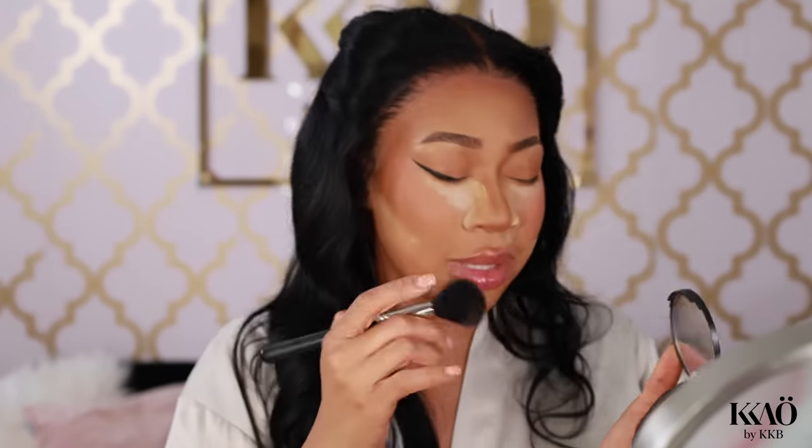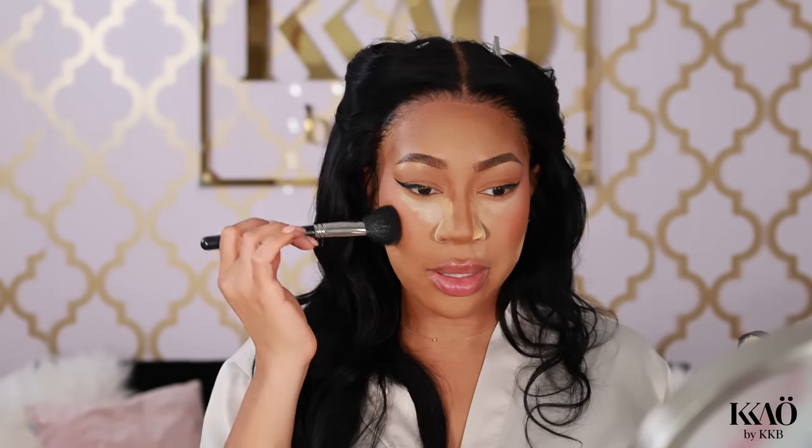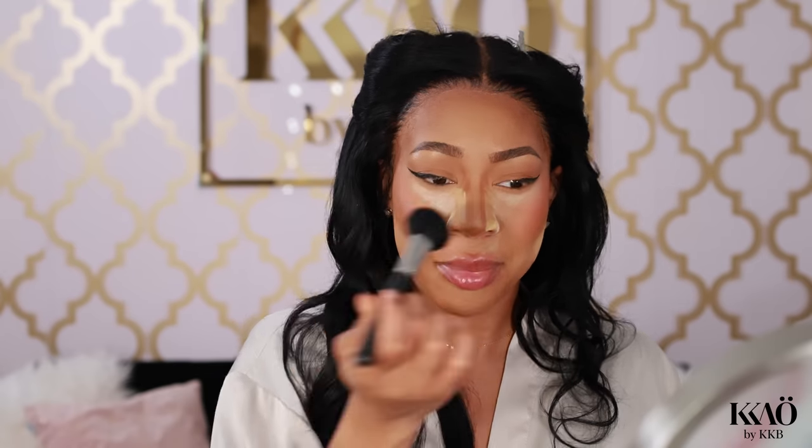I am gonna add some bronzer to my face. I'm gonna go in with the KKAÖ Beauty bronzer. It's beautiful, as you can see. I'm just gonna go in with the same exact blush brush and just add a little bit on the cheekbone. See, this is gonna add a little warmth to my face because I'm all about vibrant makeup. I don't like when makeup looks boring. So yeah, we have that.